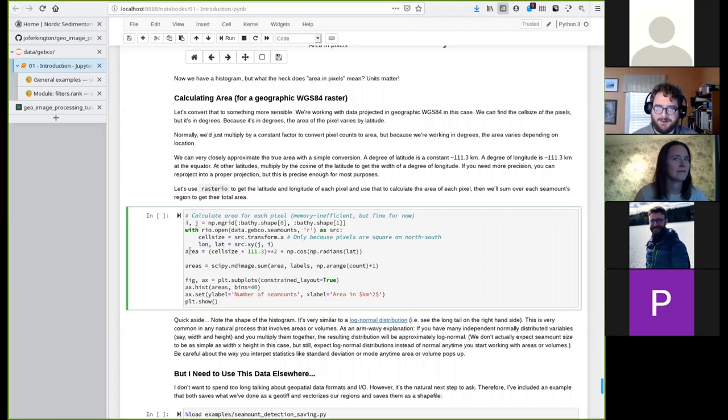Let's go into the area calculation quickly. Our cell size, which again is in degrees, times the width of a degree of latitude, or the width of a degree of longitude at the equator, squared. So again, we're basically taking our cell size in degrees with a simple conversion to kilometers and turning it into area. Then we multiply by the cosine of the latitude, which scales it so you get the correct area as we move away from the equator. So this gives us the area of each pixel in that grid.